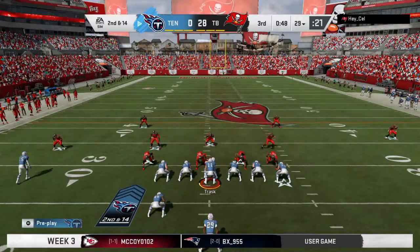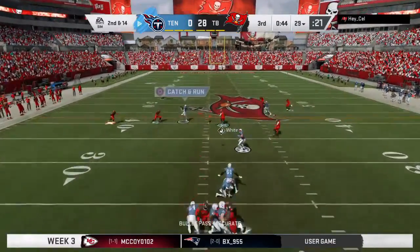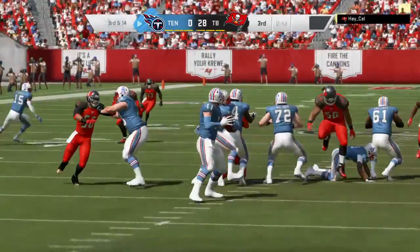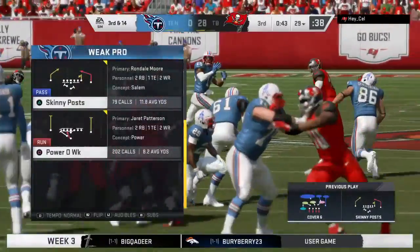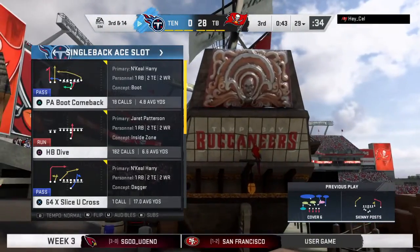Well, the first play of the drive lost 4. Now they'll look to move it forward here on 2nd and 14. Now, meanwhile, a pass that should have been intercepted, but it winds up falling incomplete. N'Keal Harry was the intended target, and it's 3rd down.